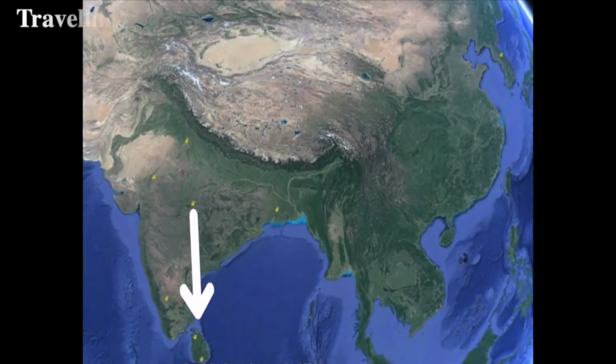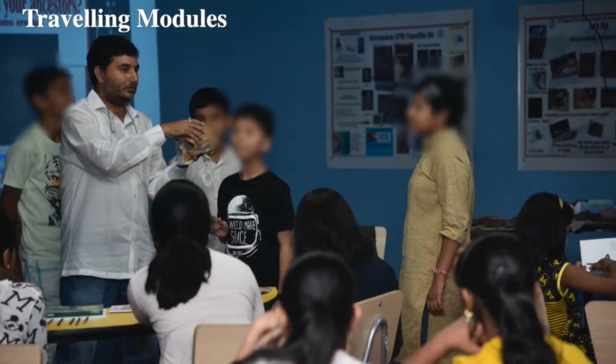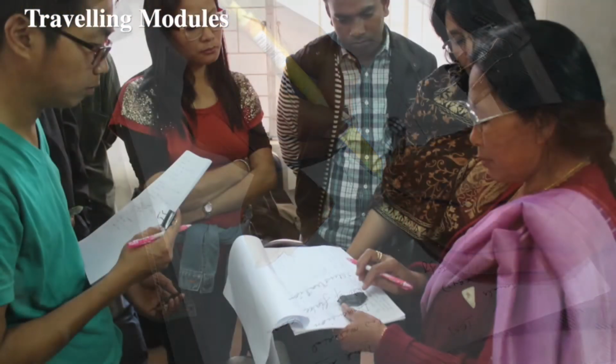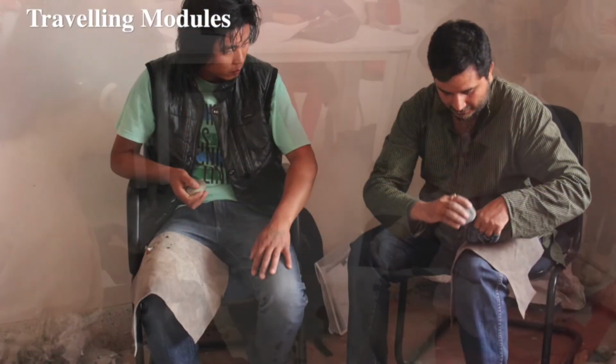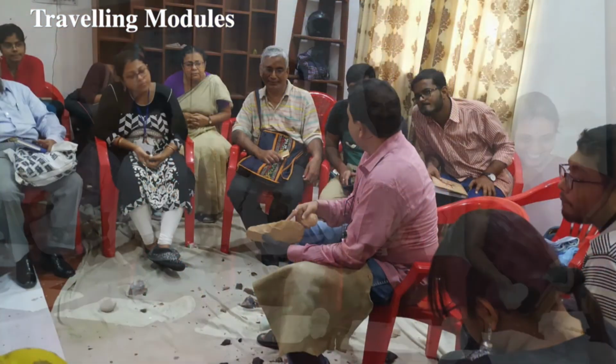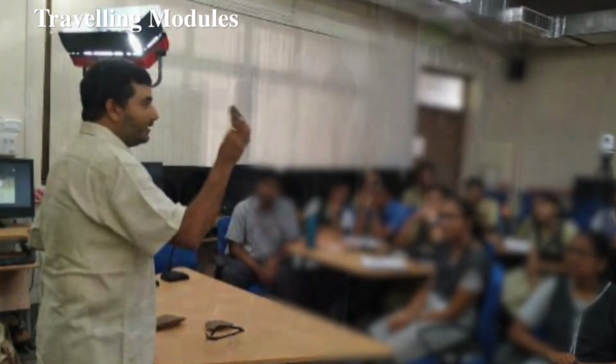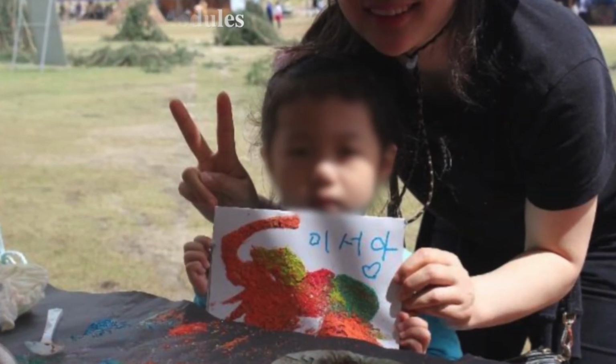From across India to Sri Lanka and South Korea, we have attempted to reach out through exhibitions and traveling modules, again with experimentation forming a core component. Short courses, workshops, demonstrations, and exhibitions. Whatever the format, we always include at some level lithic knapping to convey concepts to people across the nation.